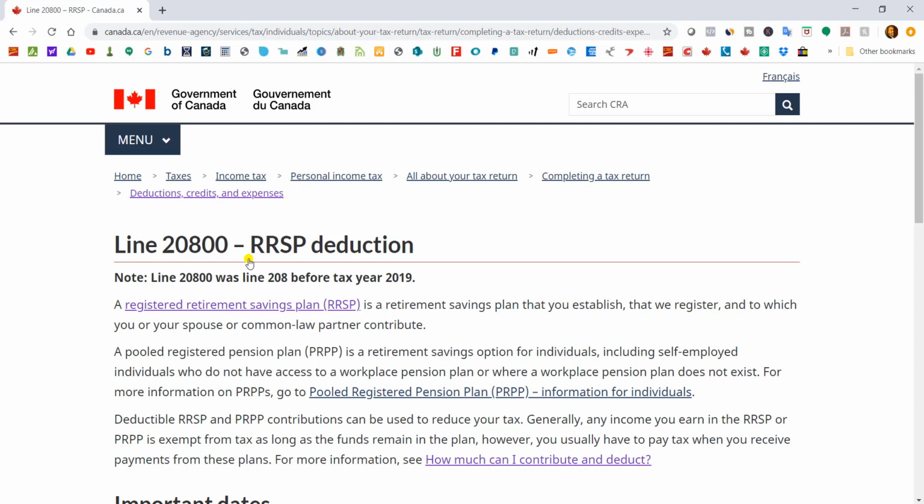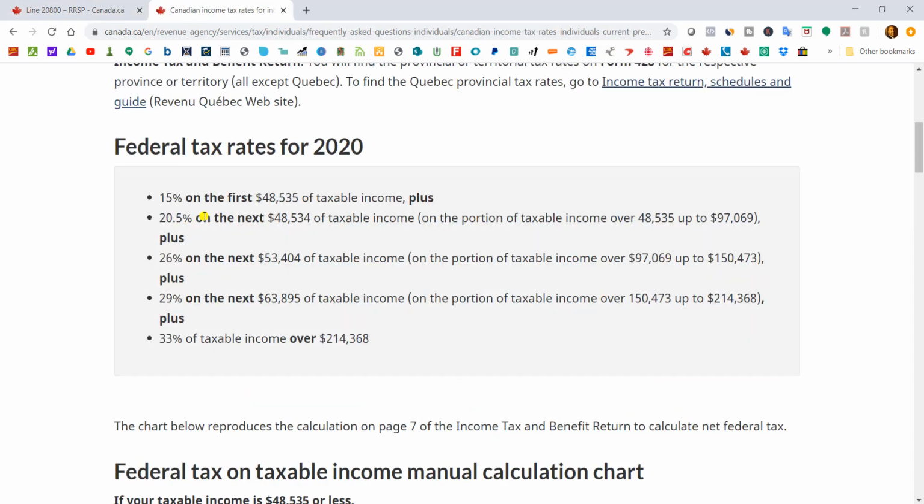So let's say, just for example purposes, you're in the 50% tax bracket. Well, instead of paying 50% on 100K, you're going to be paying 50% on 80K. So you're getting a tax credit of 50% of 20K. So for example, if you contribute 20,000 and you're making 100K, you should be expecting a tax refund of at least $10,000. It all depends on your tax bracket.